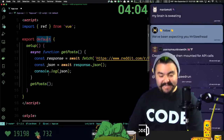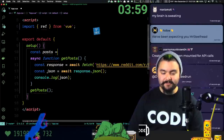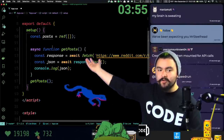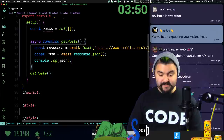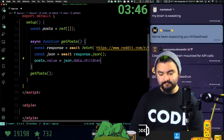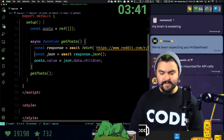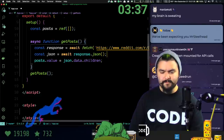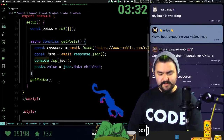So what I need is a ref for all of the posts. So we'll say posts is a ref that starts off as an empty array. So when the component is first created, there are no posts. We're going to get those posts, and then we're going to set them. So I'm going to say posts.value equals json.data.children, like that. And that's going to give us each of the values inside of the JSON. Let's go ahead and just log the JSON so we get what the properties are.